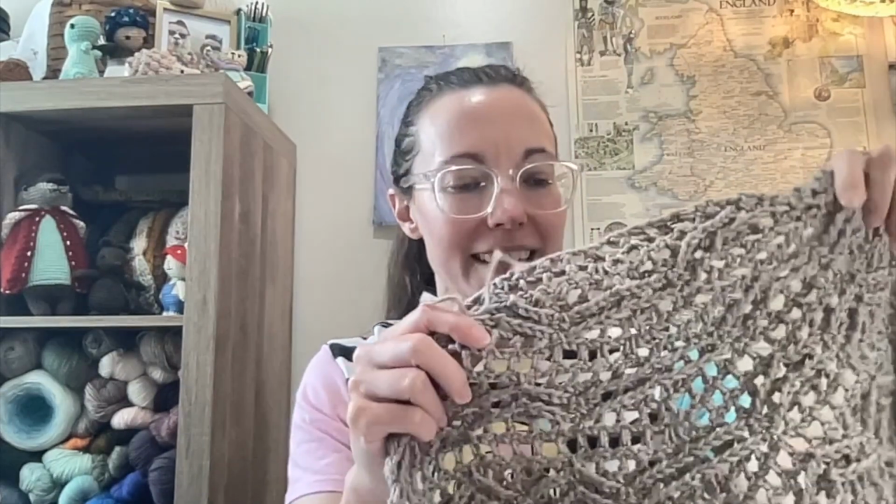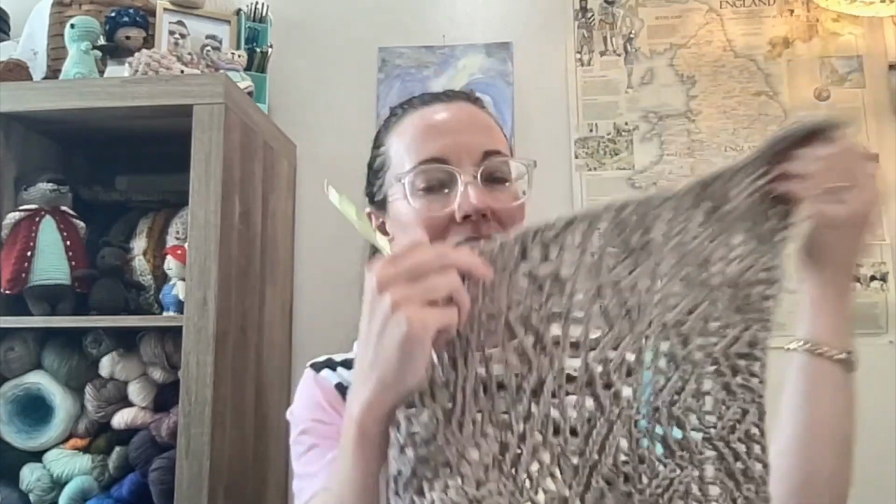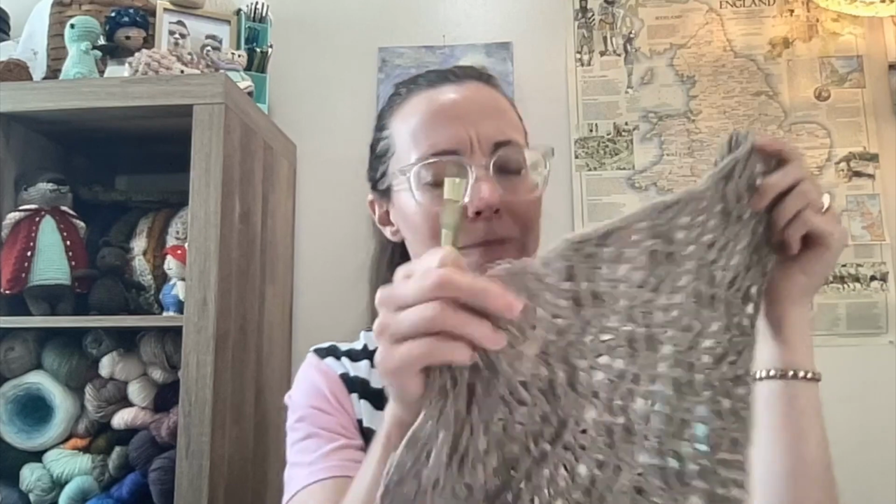So eventually I think I will come back to this one. I'll eventually cake up the rest of this and use it. But as of right now, I'll keep it out as a point of reference to make sure that I'm not making the same mistakes twice. For this, I'm using a size I crochet hook of 5.5 millimeter, and I do like how that's coming out. I could go up a hook size if I wanted it a little bit drapier, but then again, it is kind of nice just as is. So I will think on that.